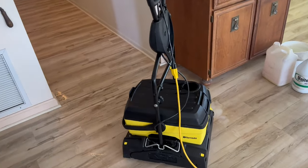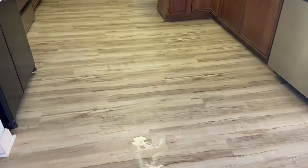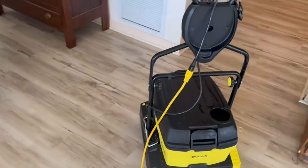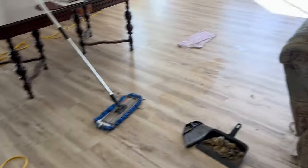So overall, this is doing a really good job. Just knocked out that hall here, knocked out this kitchen. Look at the difference in the kitchen. Huge difference. So far, really happy we got this. It's been working great, especially for these vinyl floors here. So we're gonna go ahead, knock out the rest of this and be on to the next one.